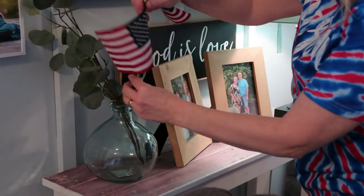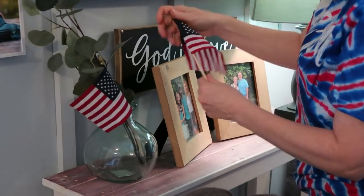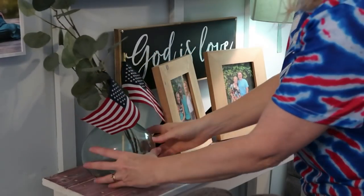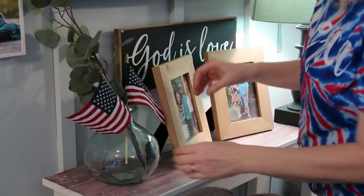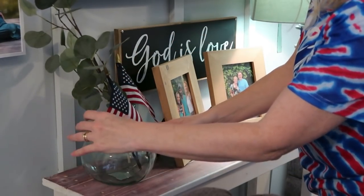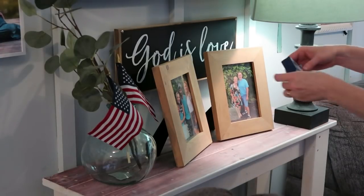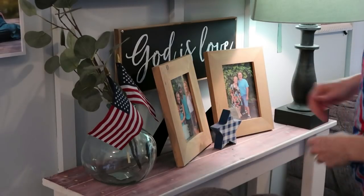So over here is a little table. I did decorate it, but you'll see in a few minutes that I came back and added a little something different. This I just kept very simple. When you spread all your decor around your house, it doesn't leave a lot for each space, but I actually like the simplicity of it. And this little table, actually the way it turned out at the end, is my favorite, I think, of all my July 4th decor. It's really cute.